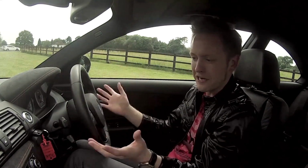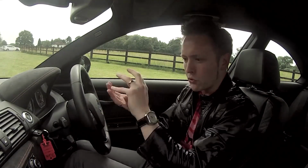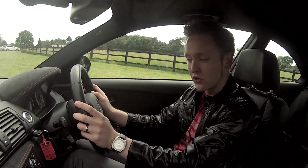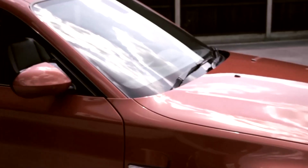You know, this might be a parts bin special. It might be a load of parts borrowed from other BMW models and put together in some sort of muddled order. But the wizards in the M department at BMW have done a pretty good job of making them all feel that they were designed to work together in the first place.